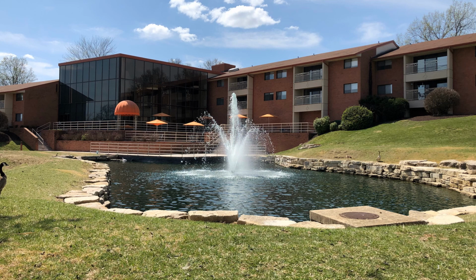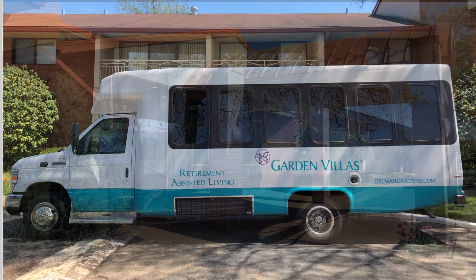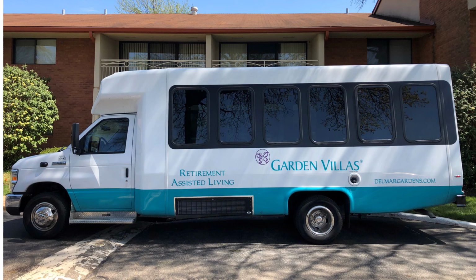When you turn in at the Garden Villas West sign, just a bit further down the drive, you come to the front entrance. This covered area protects passengers from the elements as they are picked up and dropped off. The Garden Villas bus takes residents to local stores, banks, Sunday church, and some Principia school events. On Wednesdays, there are special outings to places like museums and parks.